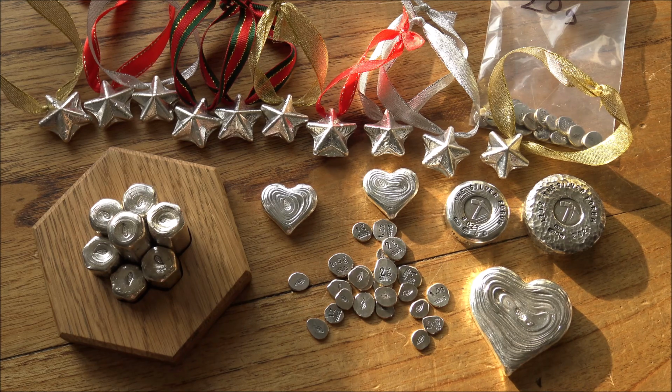I do want to reiterate, though, that we are exceptionally busy with this, and to avoid disappointment, the time is now to act, really, if you want to get hold of any of our poured silver. The turnaround times are probably going to be about 3 or 4 weeks before shipping, and then, of course, shipping internationally and things like that.